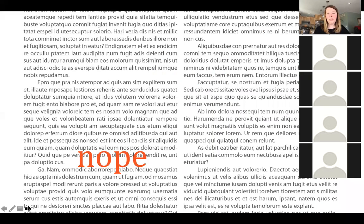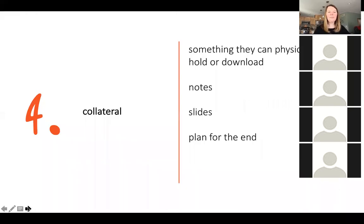Also, don't do this. Oh my God, I've seen so many slides or images where it's just an overwhelming amount of information and nobody knows where to look, and people read at different paces, and also when they're reading they're not paying attention to you. So what they're doing is they're focusing on what's there as opposed to listening to your voice. So don't do that. Fourth tip that I have for you today is collateral.